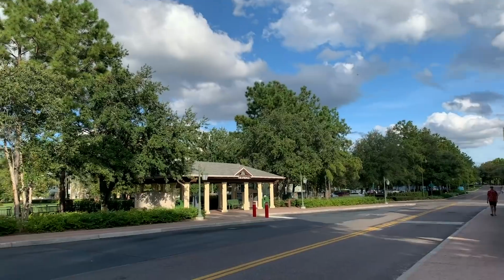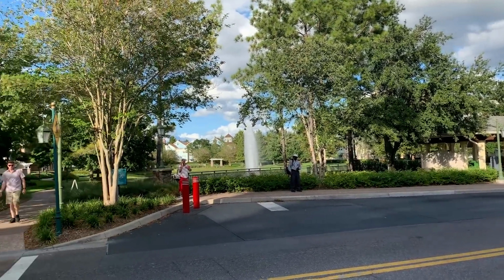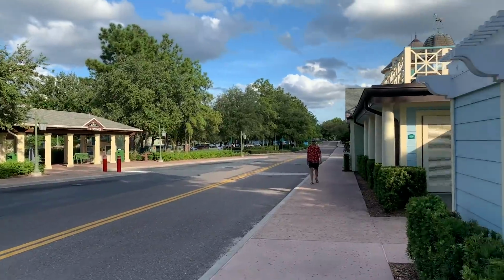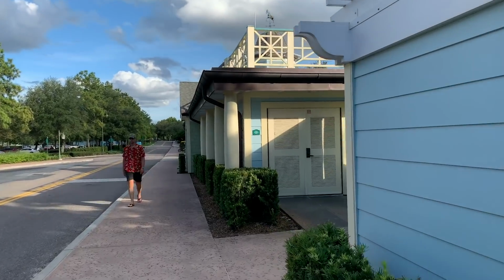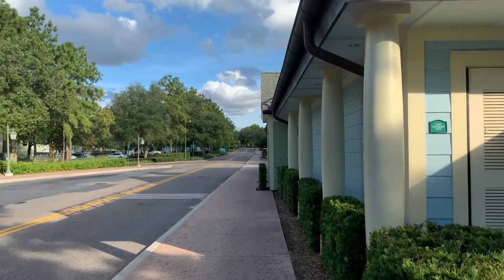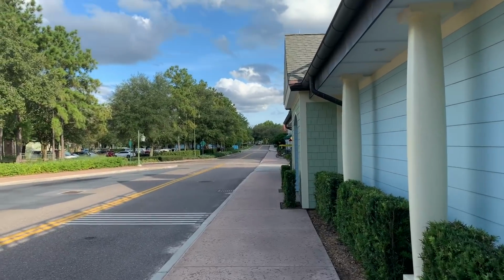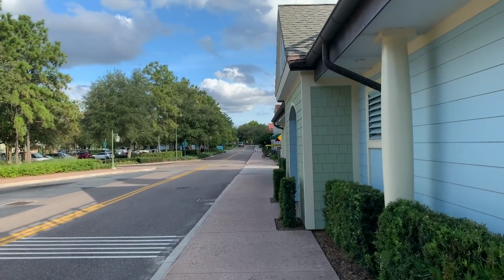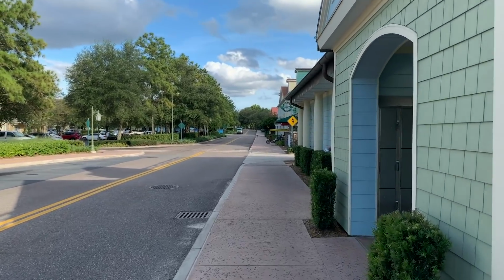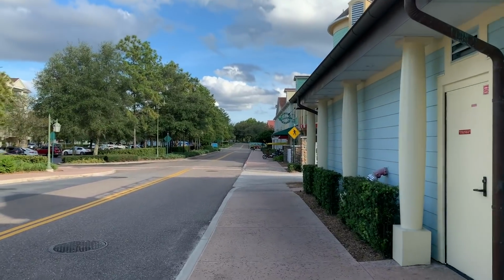And then we look out here, there's one of the bus stops, and as far as the eye can see, that's all Saratoga Springs. And before I close out for the day here, there is one more thing specifically I did want to share, which is pretty cool. This isn't the only DVC resort that offers this kind of amenity, but it's perfect for this resort.